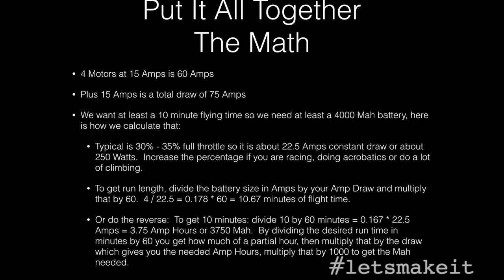So in this case, we have 4 divided by 22.5. The 4 is the battery. The battery is a 4,000 milliamp, which is 4 amps. And we know we're going to draw around 22.5 average flying around. So that gives us 0.178 hours of flight time. If you multiply that by 60 to get to minutes, that's 10.67 minutes of flight time.